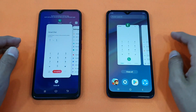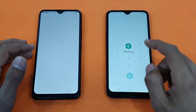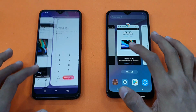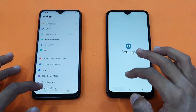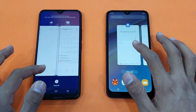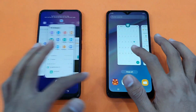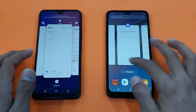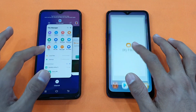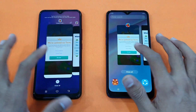Let's see the RAM measurement on both phones. 2GB RAM versus 3GB RAM, and that got refreshed on both phones. Let's see the settings. That is again refreshed on both phones. Clock, again refreshed. Calendar, and that is refreshed on the A10s but not on the Vivo Y11. Same thing with the My Files application.